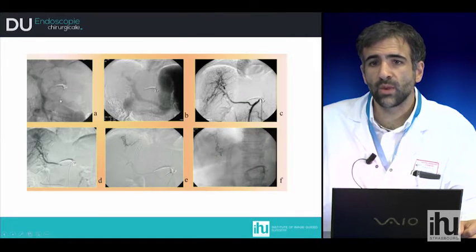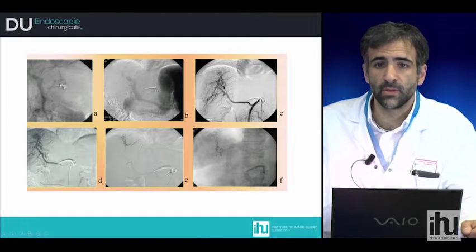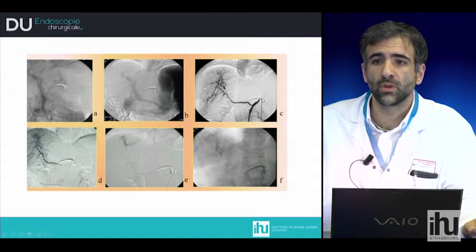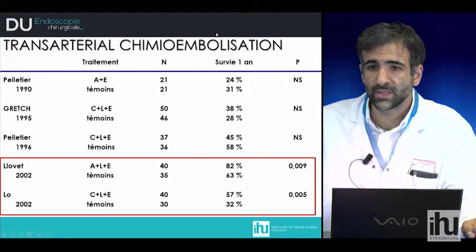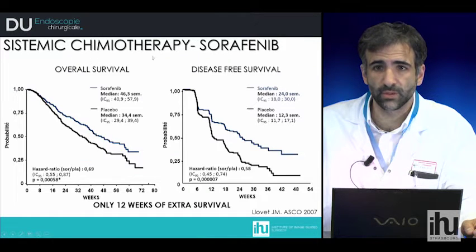So in this way, under radiological control, we identify the zone of the liver in which we have the lesion, and we treat it with the injection of chemotherapy. The results are encouraging, though less important than those of resection and radiofrequency, but it could also be used as a bridge treatment for liver transplantation.